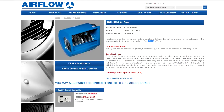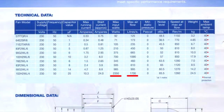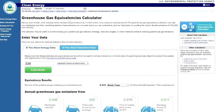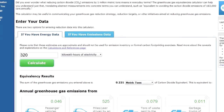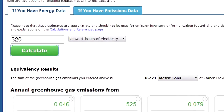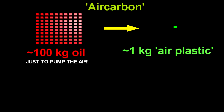air. So I'm just going to take an industrial pump that can pump about 2 cubic meters per second, and it runs on about 2 kilowatts. So this pump would take about 1 week to pump that million cubic meters of air. And just the grid electricity to pump that volume of air would generate about 200 kilograms of carbon dioxide, the equivalent of burning about 100 kilograms of oil to generate 1 kilogram of plastic.